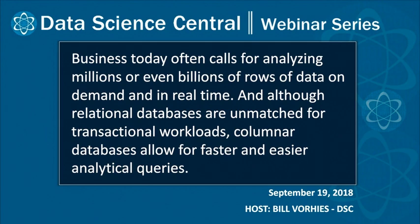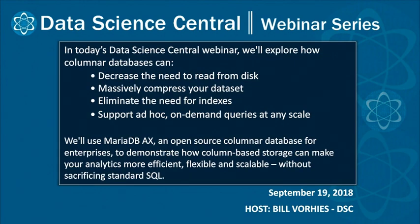Business today often calls for analyzing millions or even billions of rows of data on demand and in real time. Although relational databases are unmatched for transactional workloads, columnar databases allow for faster and easier analytic queries. So in today's Data Science Central webinar, we'll explore how columnar databases can decrease the need to read from disk, massively compress your dataset, eliminate the need for indexes, and support ad hoc on-demand queries at any scale. We'll use MariaDB AX, an open source columnar database for enterprises, to demonstrate how column-based storage can make your analytics more efficient, flexible, and scalable without sacrificing standard SQL.